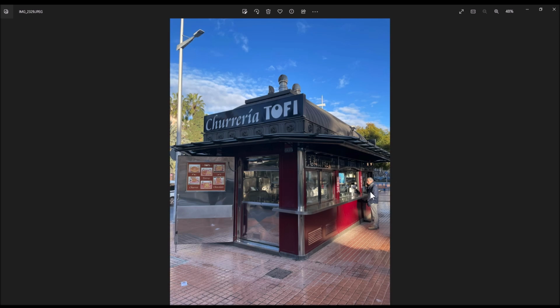Just opposite the museum in Cartagena, there's this wonderful little kiosk, which is a churreria, a churros kiosk dedicated to selling churros. So if you like big guns and tanks and toy soldier stuff, you probably do like pastry dipped in chocolate sauce. So I thought we'd just start with that. It's just opposite the museum. Bright, beautiful day, you can see when we went there. And let's move on and see what's in the museum.